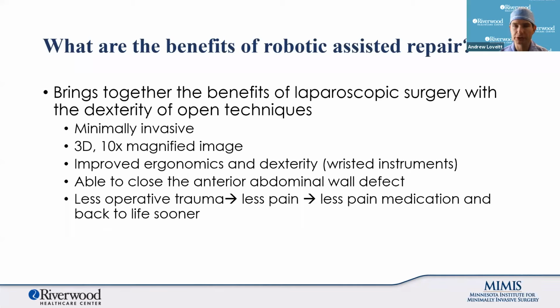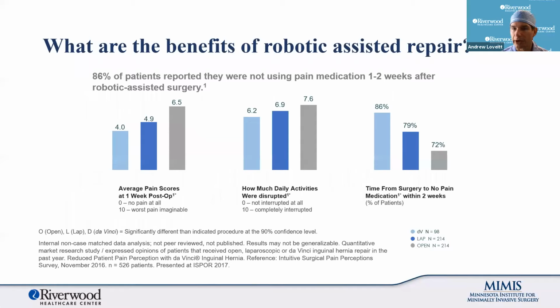As I mentioned, we have an extremely detailed view and extremely dexterous instruments. And this, we believe, leads to less operative trauma. And we also have demonstrated that it seems to be leading to less pain for our patients. Patients use less pain medication, both narcotic and non-narcotic, and get back to their daily lives much, much sooner. There have been studies that have shown this as well.